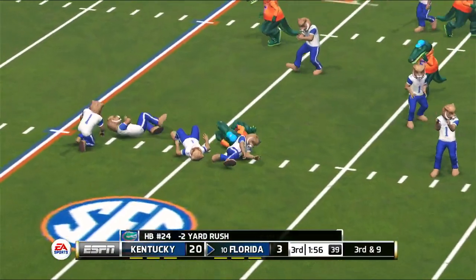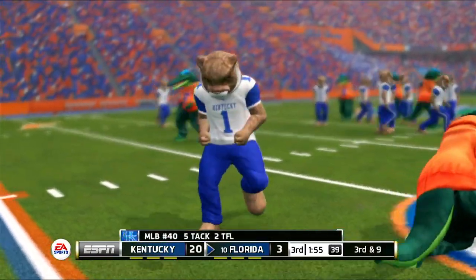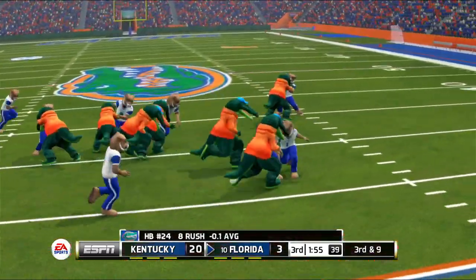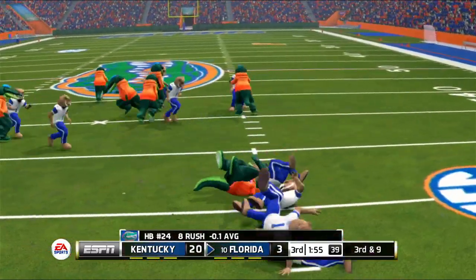They go with a run, and he's brought down in the backfield. You've got to admire the intensity that these linebackers bring to the table. As soon as he saw it was staying on the ground, he made a beeline for the ball carrier.